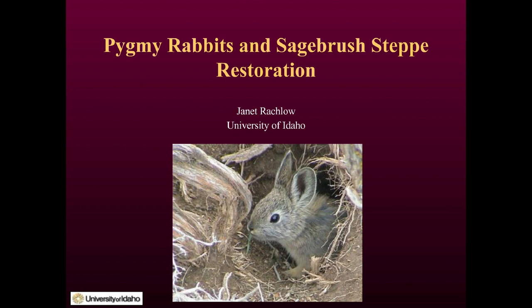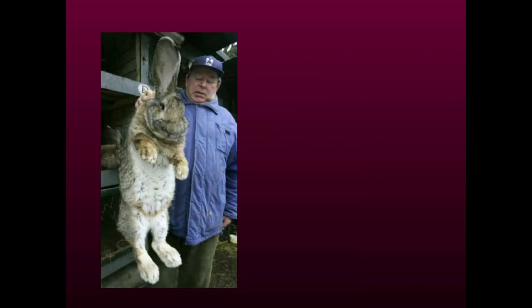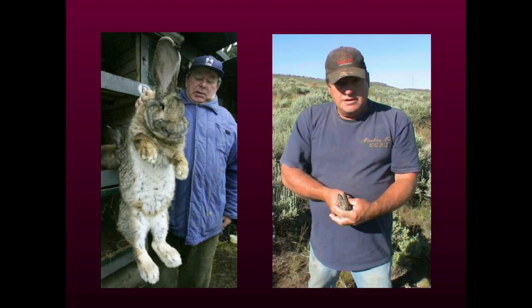So pygmy rabbits, as the name implies, are small. For instance, this is not a pygmy rabbit. And this is a pygmy rabbit. So they average about 450 or so grams. Females are a little bit larger. A pregnant female tops the scales at just about a pound. So they're fairly small, look like small cottontails in reality.